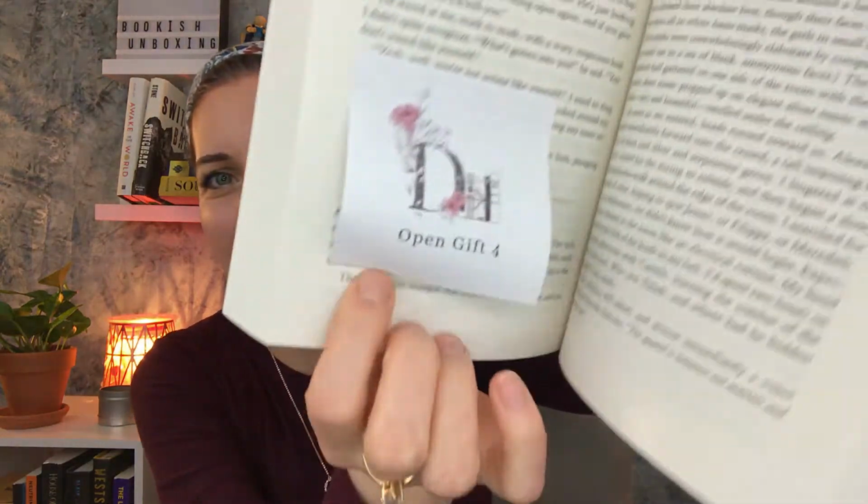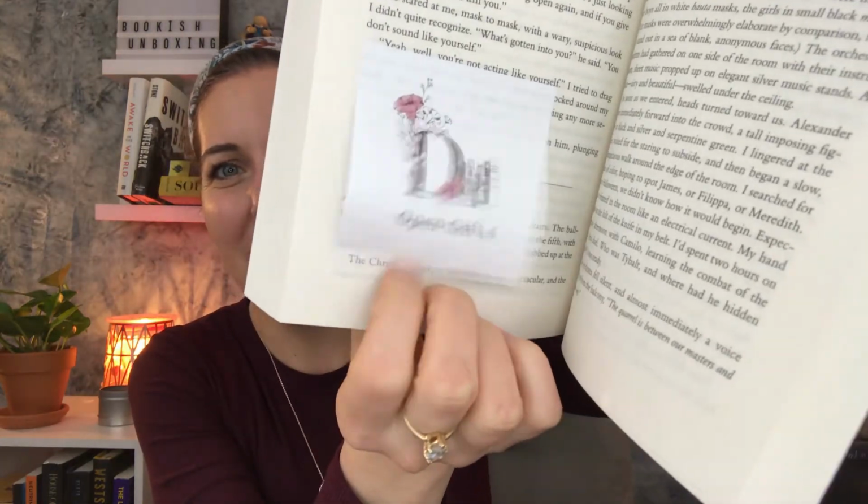And we're going to have our little gifts to open along the way. So let me see if I can find one of the examples of the page number. Okay, so here on page 234, you get a little post-it that says open gift four. How fun is that?